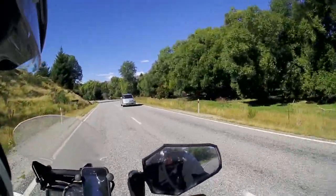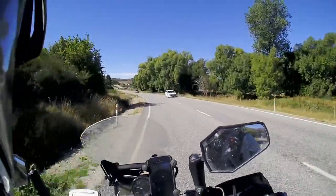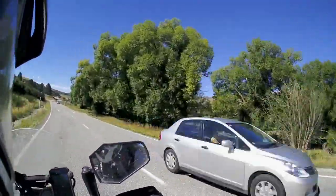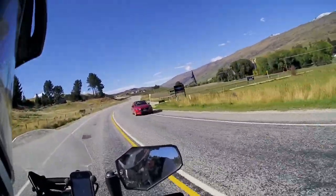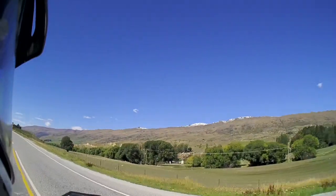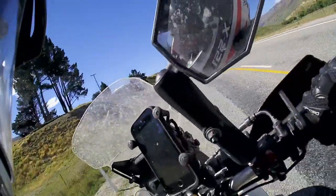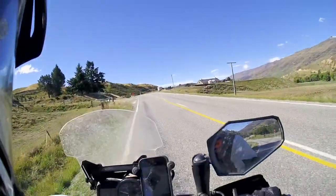So it's an enjoyable ride, the views are awesome, but it's a bit of a failure for what I wanted to do, because it'll be over 100 kilometres back to Queenstown, which is just so crap. Can't I just sneak past that rock? It would have been alright.